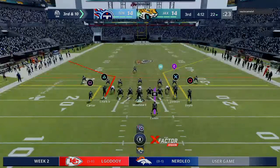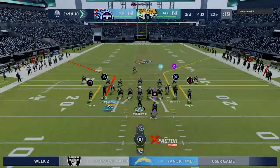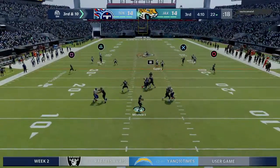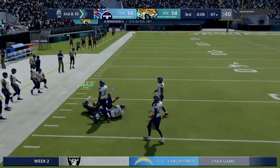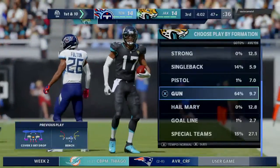An important play right here, 3rd and 10. And I would expect pressure here. Watch 36. Minshew throwing on 3rd down. And they work this well upfield across the 45. Excellent play there on 3rd down.